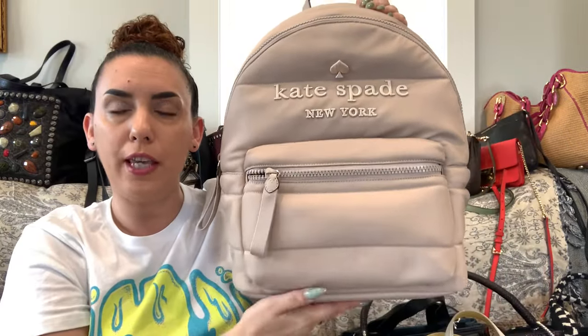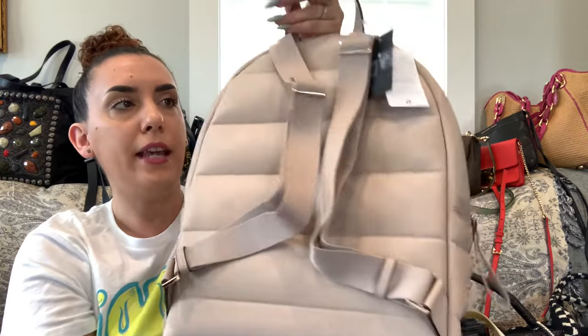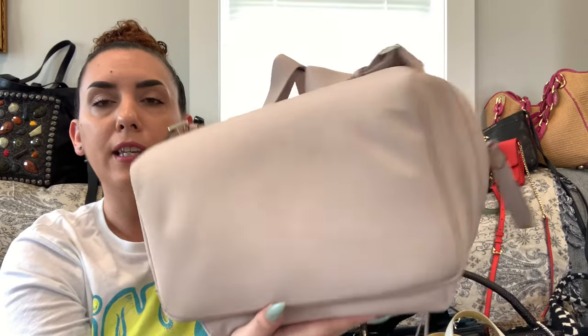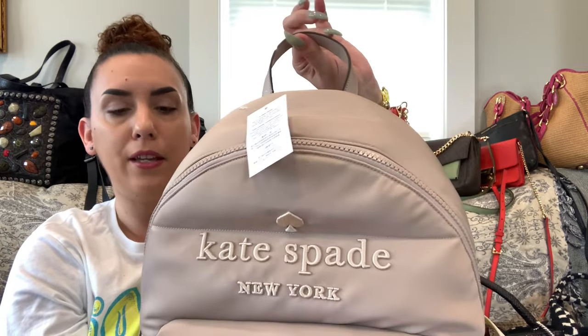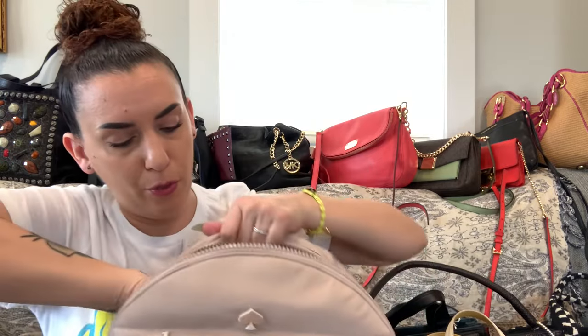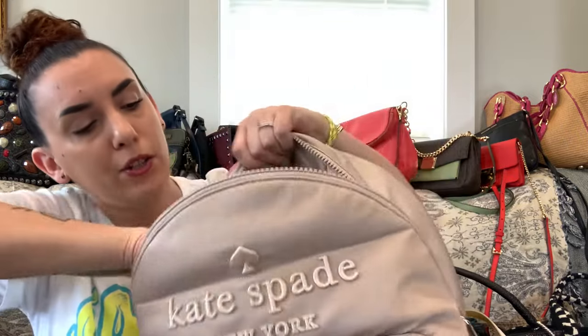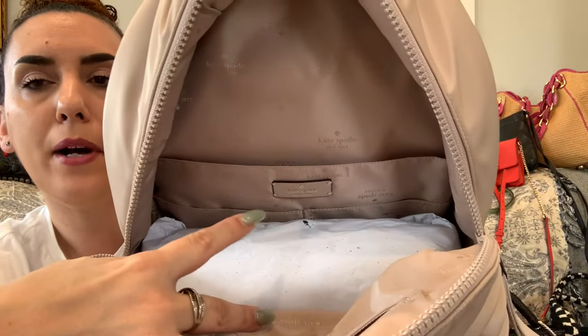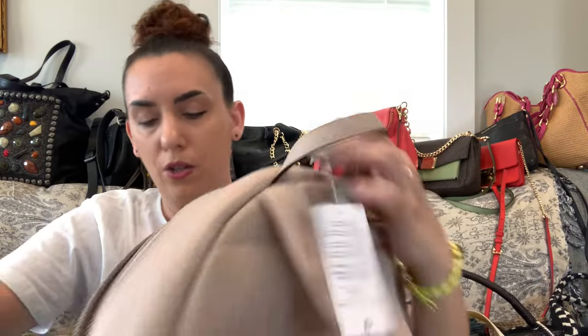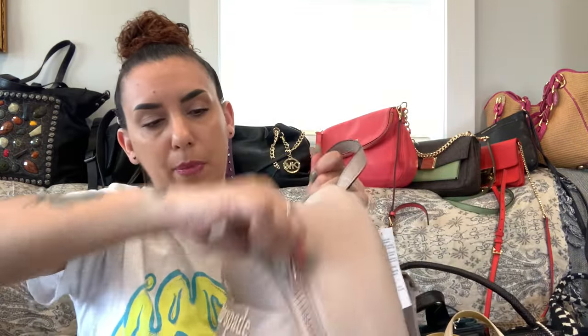This is a big chunky front pocket that zips. The handles are adjustable and in a gold tone metal. It is in new condition as well as being new with tags. It has the leather handle on top, and the inside still has all the original paper. On the inside, you have your branding with a big slip pocket and 2 smaller slip pockets. And then this side, you have your card slots and a zipper pocket. So, brand new Kate Spade Ella backpack in like a blush beige.